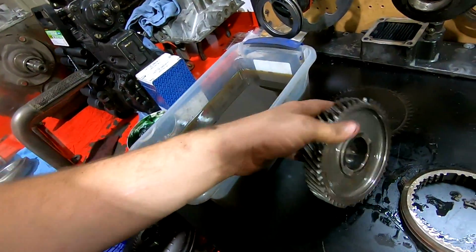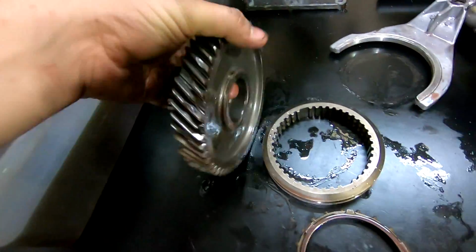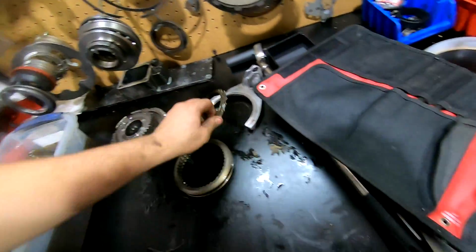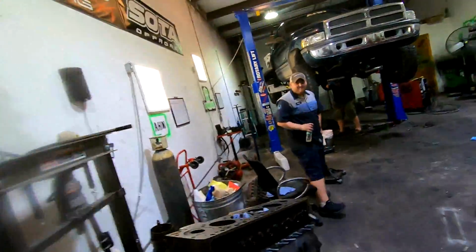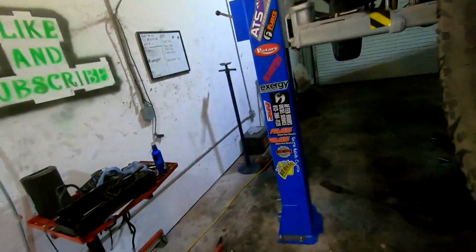I've got the broken gear that rides the countershaft, 5th gear, off, and as you can see, it is done. Got my synchro ring there, all the little synchronizer parts, and Austin's in here. We're taking turns on getting this nut off, because I have tightened it and beat it on there probably 9 different times, I'm sure.